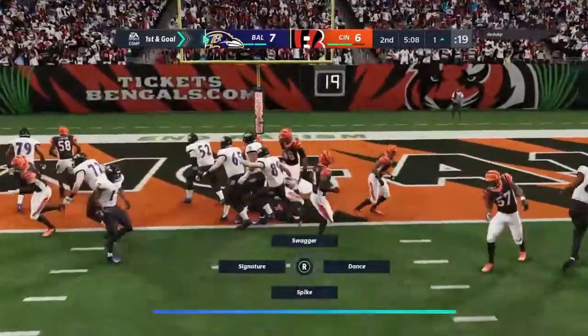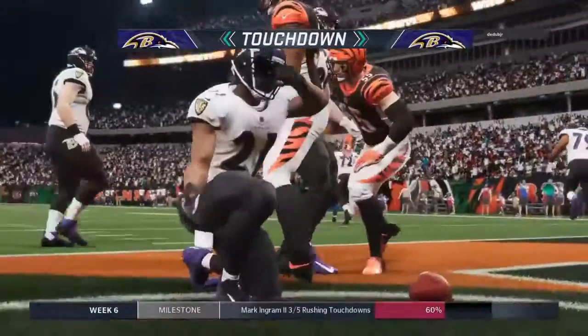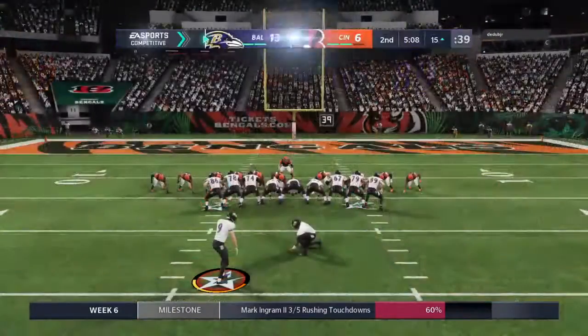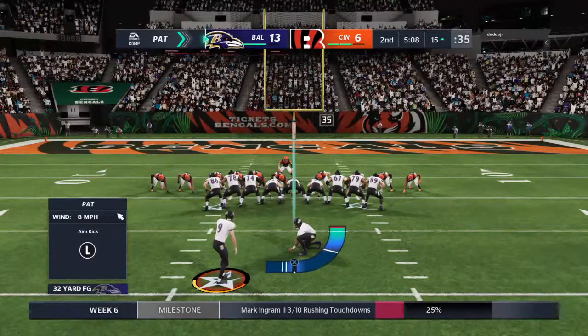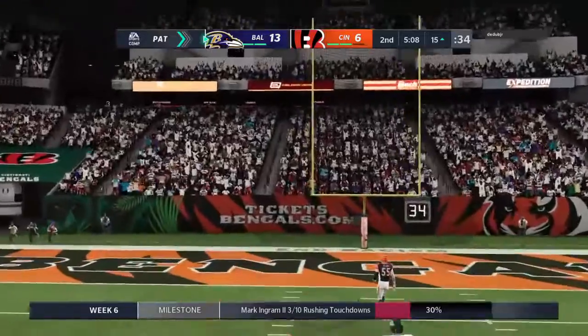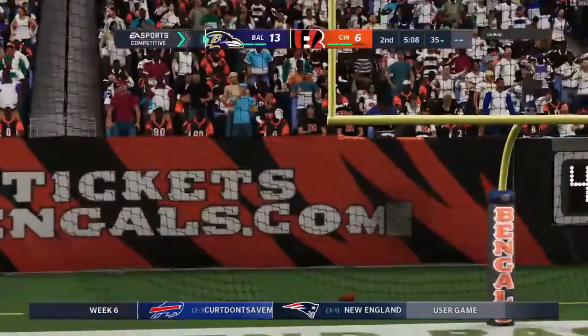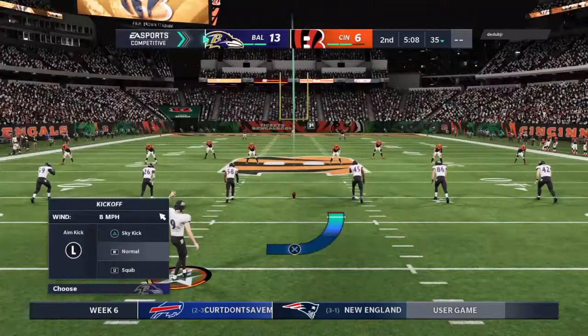They'll run here with Ingram, and he'll get in. Touchdown, Baltimore. Mark Ingram with his second touchdown in this first half, and the Ravens will extend their lead. Oh, I was just about to say he hadn't missed an extra point all season, but there it is. His first miss, no good.